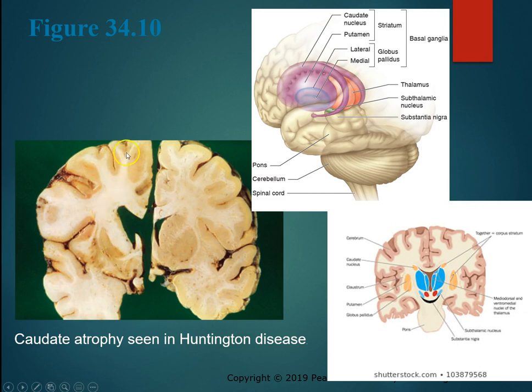And also if you look, you can see that there's much more white matter here, right? And a decrease in the gray matter, right? In the cortex. You see that, comparing this side to this side. Or in this, right? This patient compared to this patient.